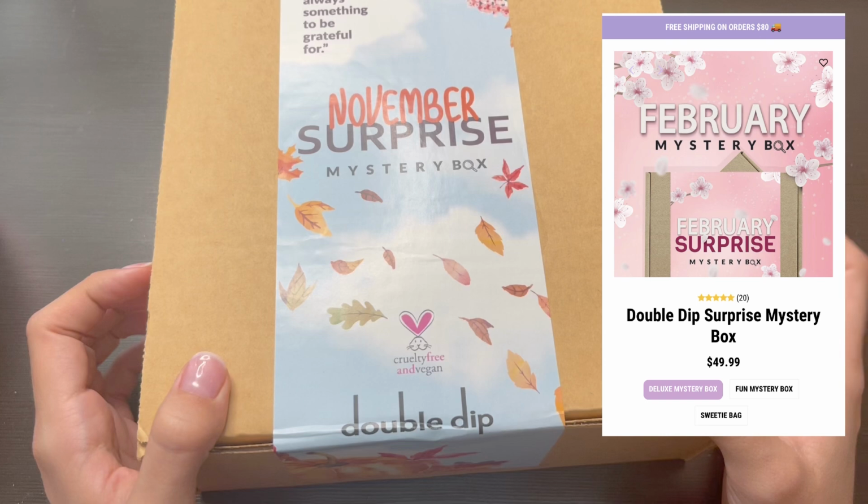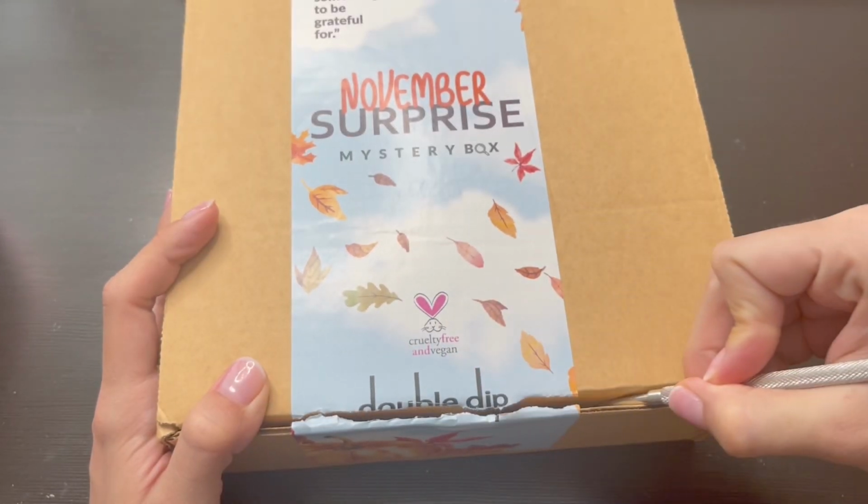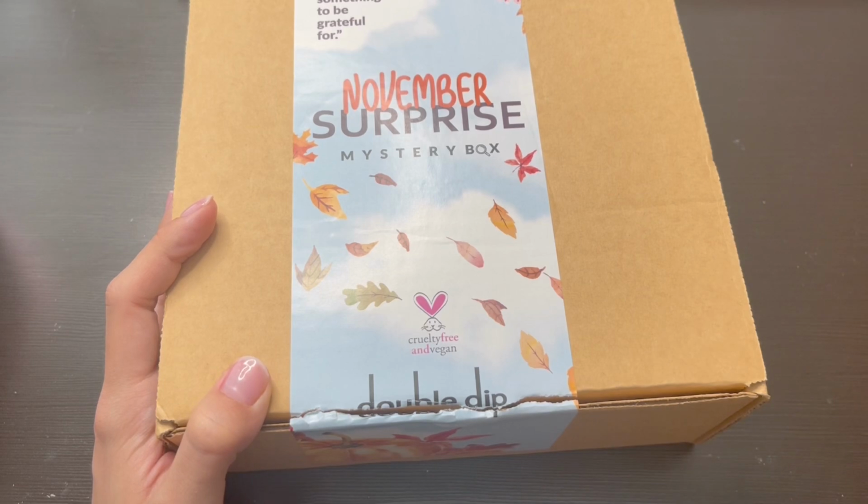This is the deluxe mystery box, which is the biggest mystery box that they have. They do have two smaller mystery boxes if you don't want something as big as this one.